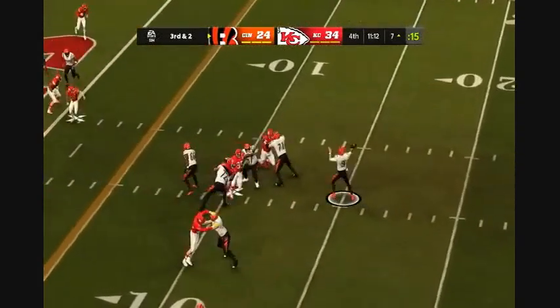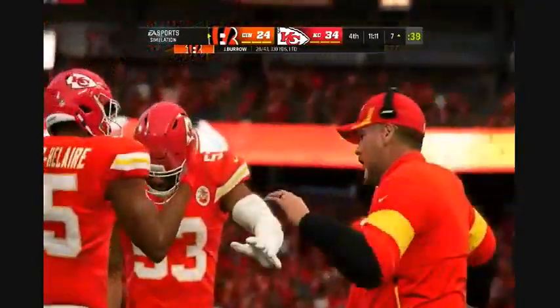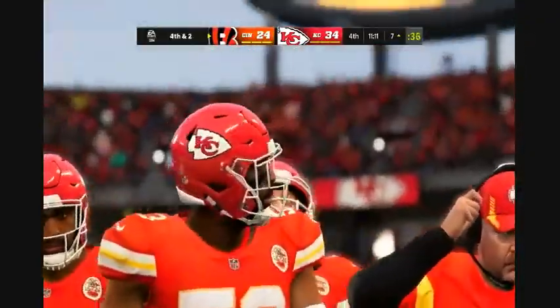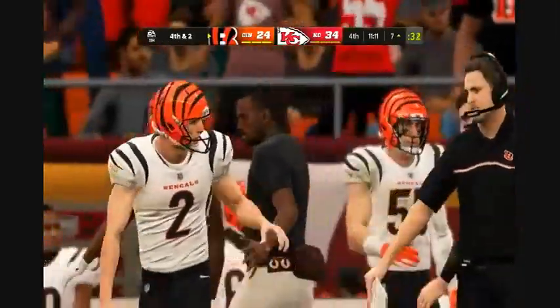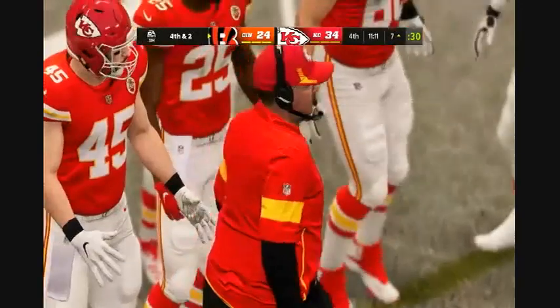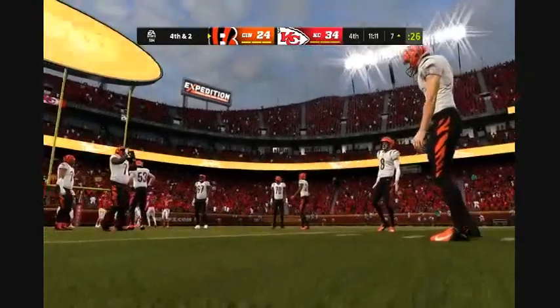Burrow will throw. Back of the end zone. Could he get his feet down? No, it's incomplete. I'm going to need some help with this one. How did he miss him? Wide open in the end zone. He's not hurried. He's not hit. And somehow, incomplete? Yeah. What happened?